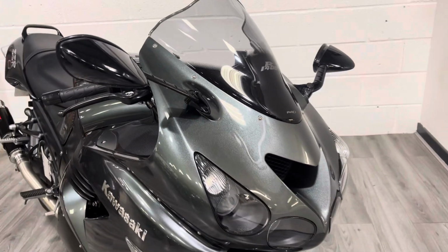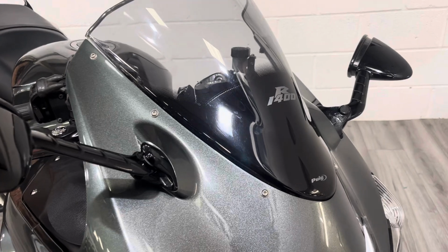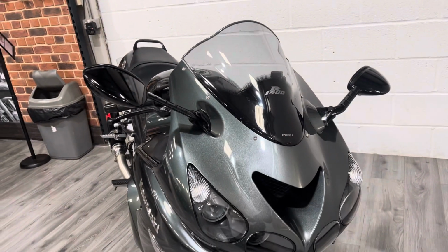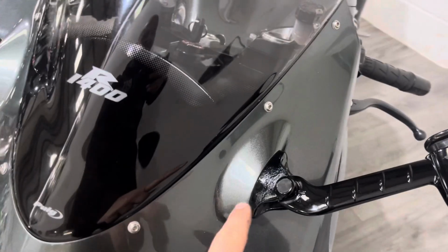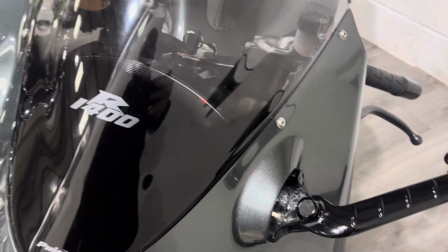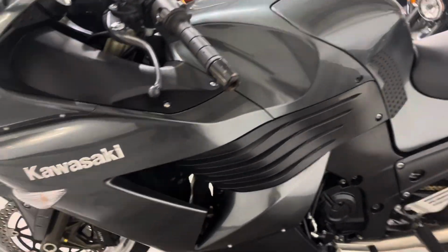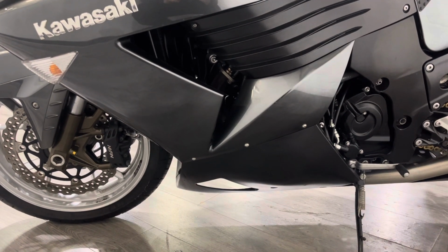Coming around the front, I don't know if this is a genuine screen, oh no, it's made by Puig, so slightly smoked at the bottom and slightly taller, so for taller riders, that's a really nice modification to have. A little bit more surface corrosion just on the mirror stalks here, which is a bit of a shame, but again, you've got to look at the context of this bike and its age and mileage. Again, pretty clean and tidy.